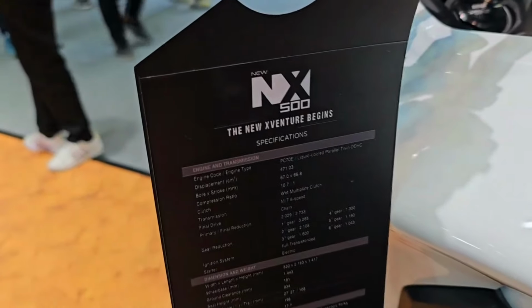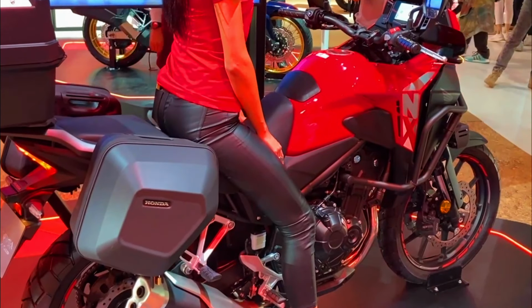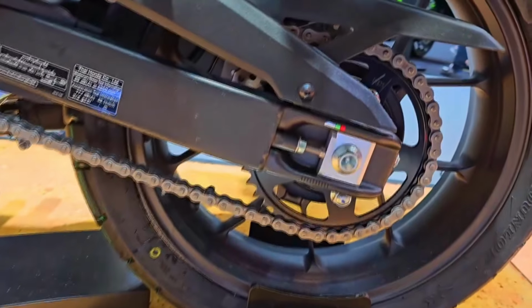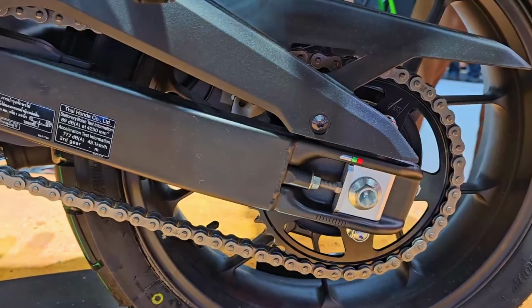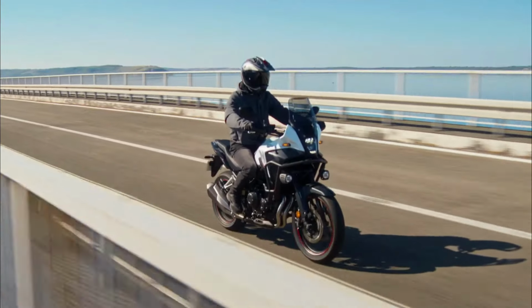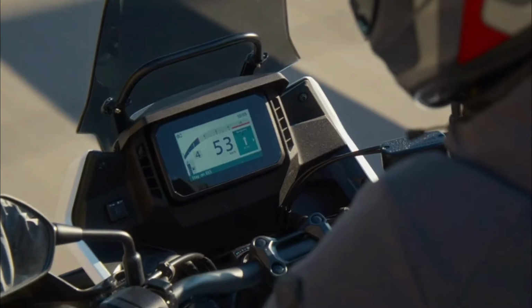The dual discs up front are worked by two-piston calipers. New LED headlights provide better visibility at night, while a new 5-inch TFT display offers Honda RoadSync smartphone connectivity, operated by a simplified, backlit four-way toggle switch.